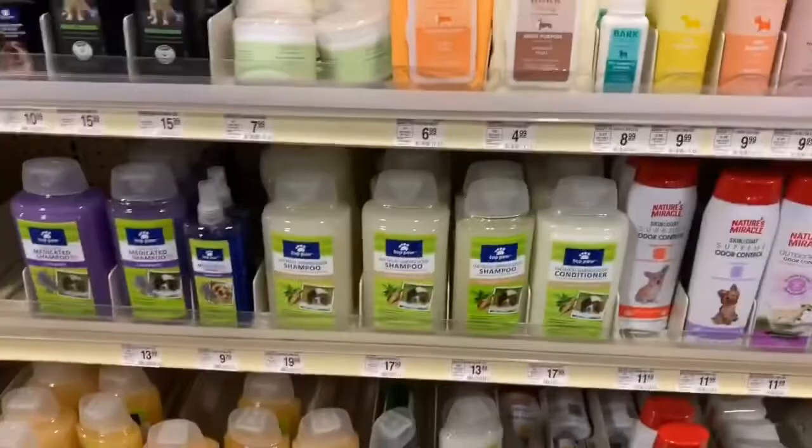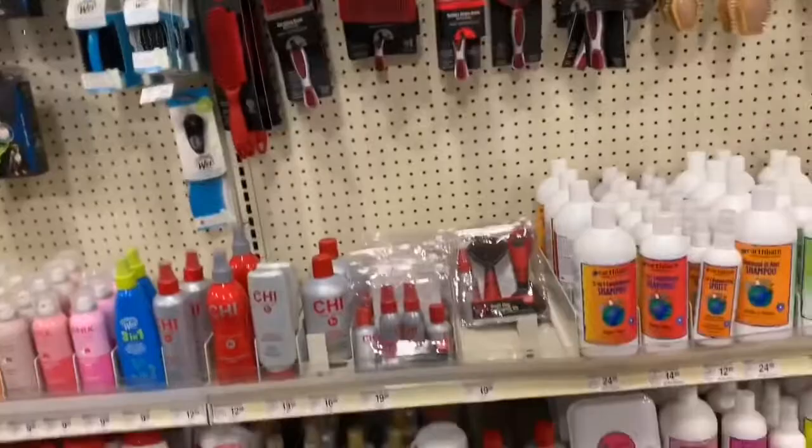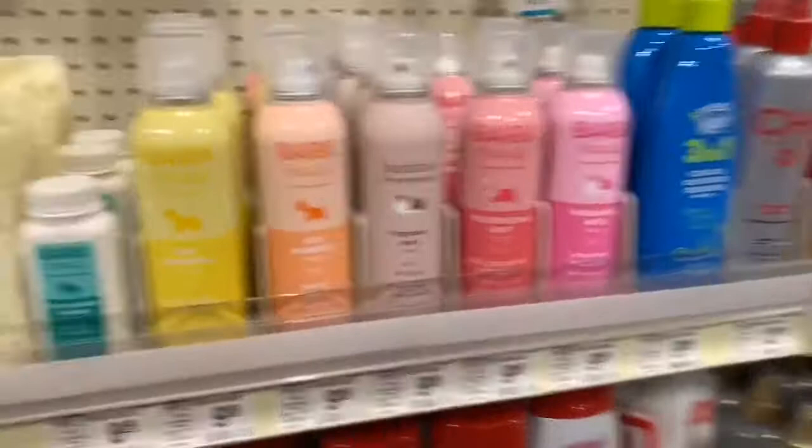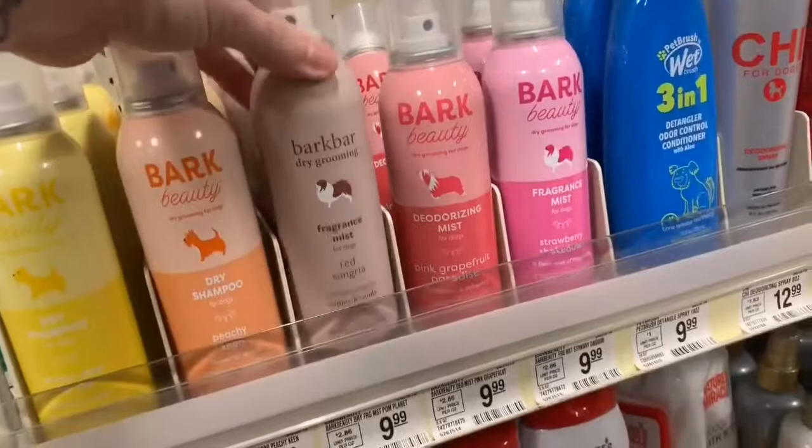On Facebook, we're talking about this stuff called Moosh Shampoo. Don't see it in here. He's already got shampoo, so I'm not worried about it. I guess that's something I have to buy on Amazon or something. So, ooh, Bark Bar. Well, doesn't that sound fabulous? Ooh, red sangria. You can smell like wine.